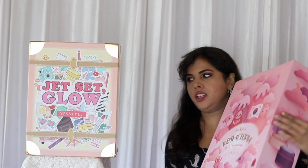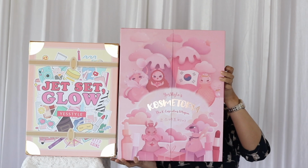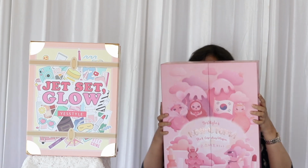Now, very quickly, hang on. Here is last year's. I think last year's was definitely bigger. And cuteness-wise, I preferred last year's packaging, definitely. In terms of contents as well, I preferred last year's. But the thing is, it's hard to get this calendar wrong because everything is full size. So even if you do have a couple of duds, the value is still there.